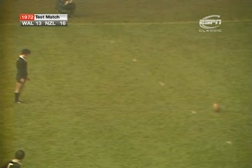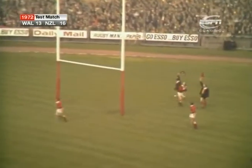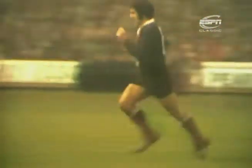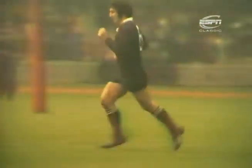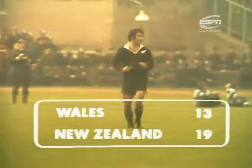Can Joe Karam make it a 5th penalty goal? It's far enough, and it's high enough. 19 points to 13, New Zealand lead. 17 minutes of the match to go.